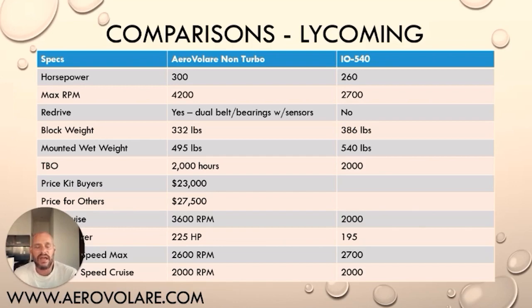Projected TBO is 2,000 hours, but what we're going to do is take a few engines off, take them apart, look at them, and see how they're really doing. But the fact that these engines will go 3,600 hours under load in a generator, and 5,000 hours regularly, we don't see why we can't easily make 2,000 hours on these. But what's the cost to rebuild this? I should have that on here. I'll say it because I know it. The cost to rebuild a Lycoming IO-540 is anywhere between 15 to 30 grand, depending on what you need and where you go. And the cost to rebuild the AeroVolare is 5 grand at the factory. So it's a huge price difference in rebuilding.